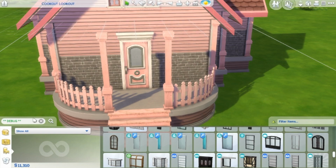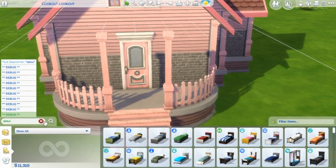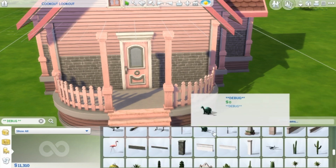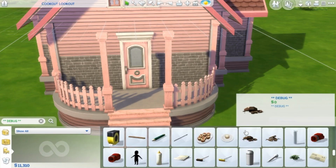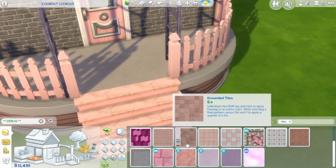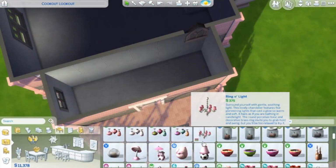I'm also using a few debug items in this. Actually, I say a few. I don't think I actually used any in the end. Right now I'm using the debug item, but towards the end I actually change it out for another arch that I think comes with the romantic garden stuff, because it looked prettier and it was pink. Because this one I'm putting on in a second, I actually knew there was an arch. I think in my multi-story car park, I was planning on using that arch for something because I really wanted to, but it was a lot smaller than I thought, so I was like, oh crap.